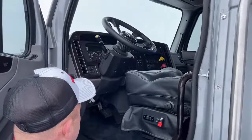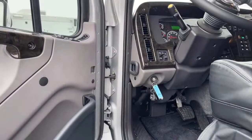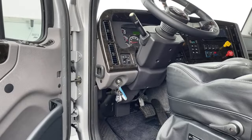Right here is where we start our truck. And when you start it, you're going to want to turn that about halfway. Let those gauges go all the way over and come all the way back before we go ahead and start the truck.